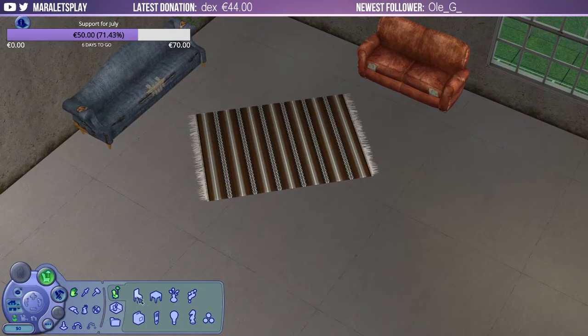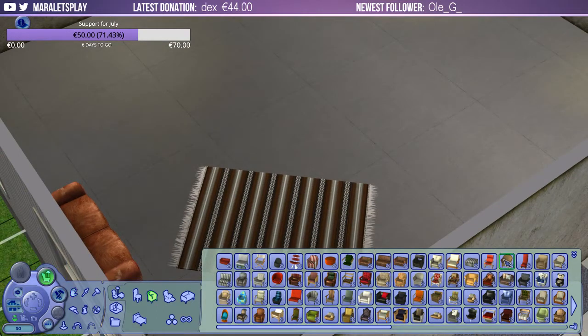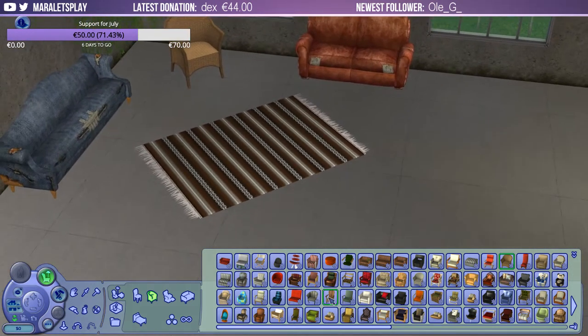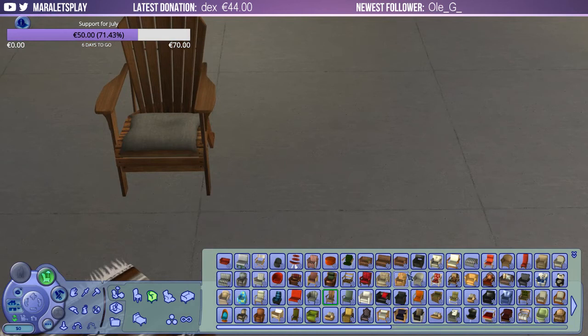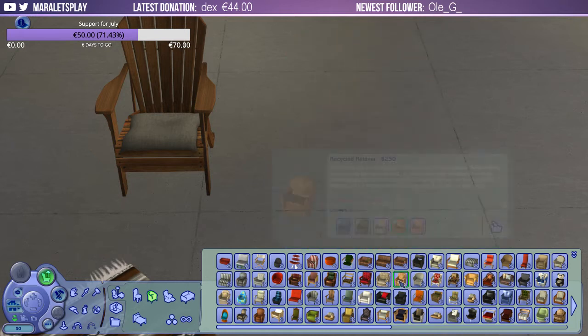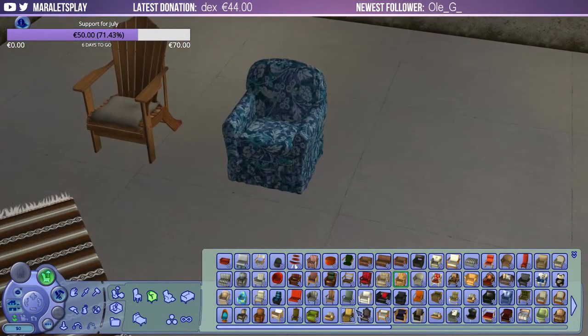Okay, let's see. We need some more chairs. And I think there's plenty of options here. I mean, this says it all already. Recycled relaxer. Oh, it's so lovely. It's beautiful. Let's go with that. Oh, that's lovely. Okay, let's see.